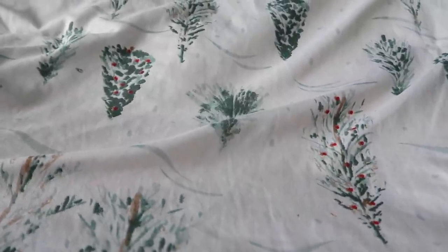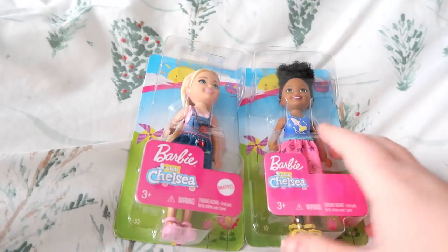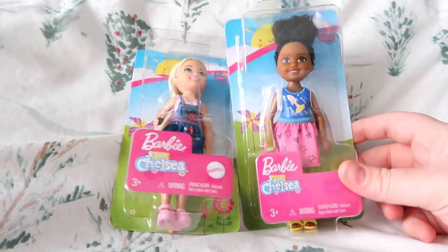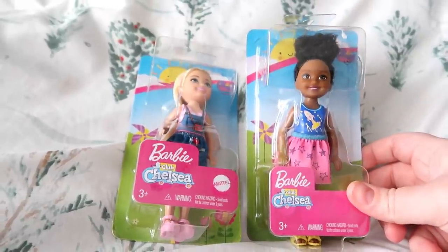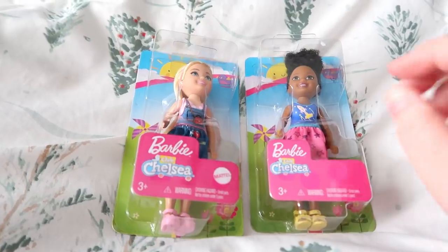Hey guys, it's the next day and I forgot to add a couple more things into the stocking stuffers for the girls. I got them each a little Chelsea doll. They have been obsessed with watching the little Chelsea shows on YouTube, and I know I mentioned Elsa and Anna in my last video and you guys totally understood. It's driving me up the wall, but they love them.